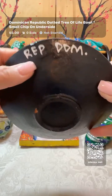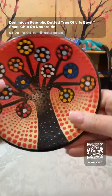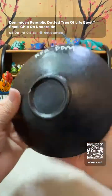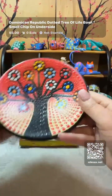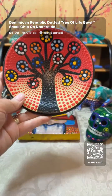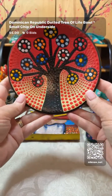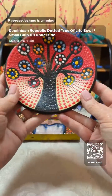It says Republic Dominican, which is Republica Dominicana. It's Dominican Republic. It's the Tree of Life on this red pottery. Beautiful painting, nice little dotted design. Hi, Jane. It is going to start at $5, and it's running. It's just very vibrant colors. Thank you, Eris Design.